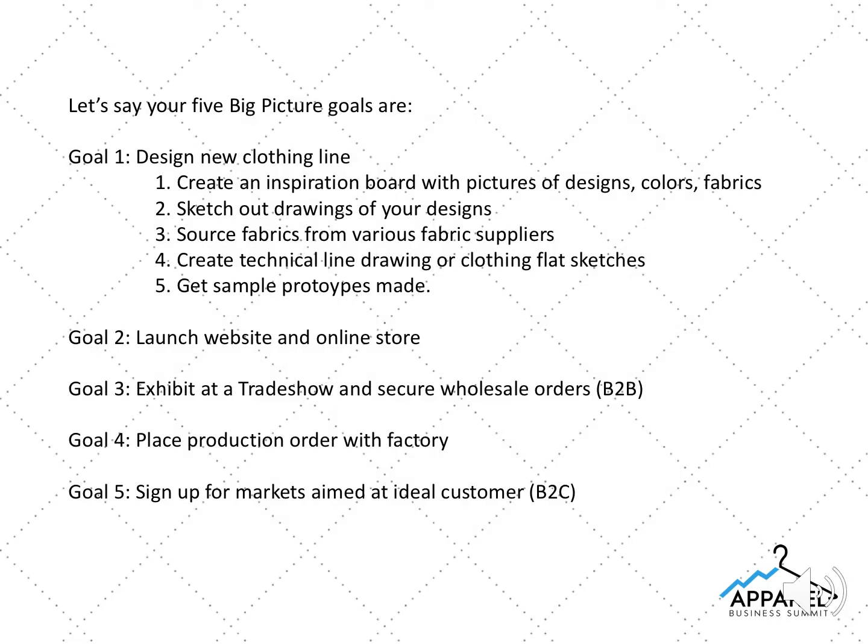For each big picture goal, identify 5 specific milestones with approximate due dates to keep you on track. Here's an example of a top-level 5 milestone action step for a bigger goal. Let's say your big picture goal is to launch a clothing line in 2019 and bring it to market. Your strategic milestones may look something like this.